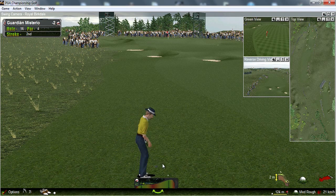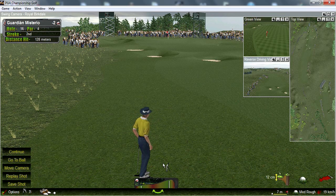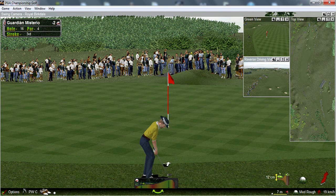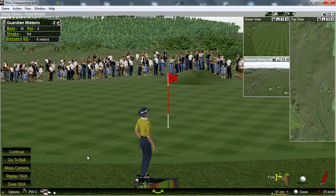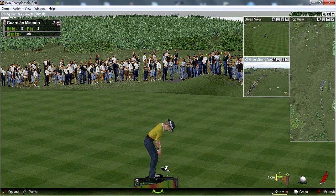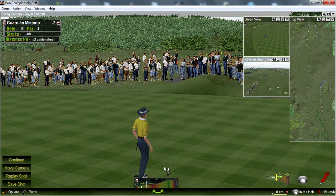Going with the 7. I don't know if this one's going to get out of the rough. Ooh, he missed the green and it's going into the rough. This chip from just off the green for a birdie 3. It's in the thick stuff. And it goes in for a par.